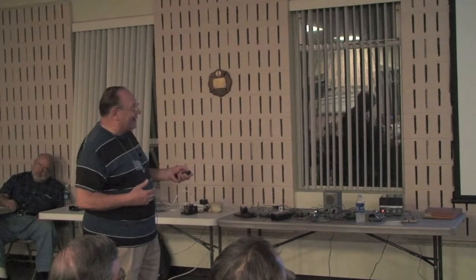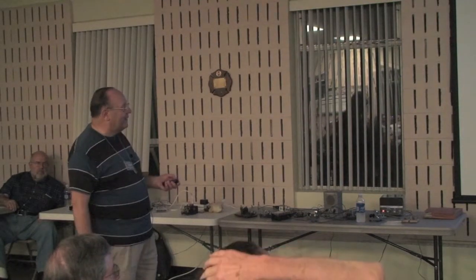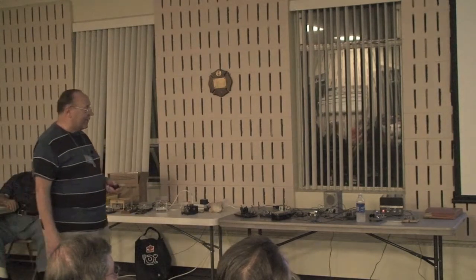So using this electronic box and a special kind of key called a paddle, you could now make automatic dots and automatic dashes. And that was a huge revelation. It made sending so much easier. So 1940, again, kind of changed the era.